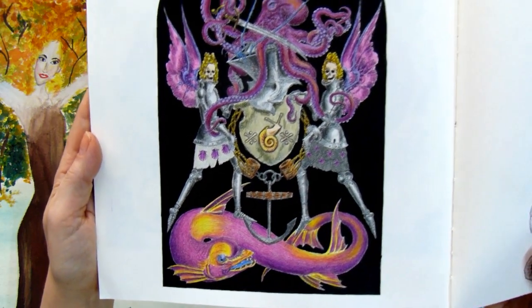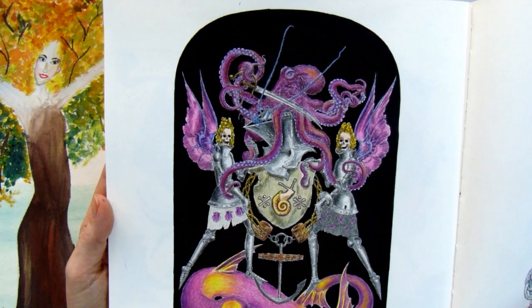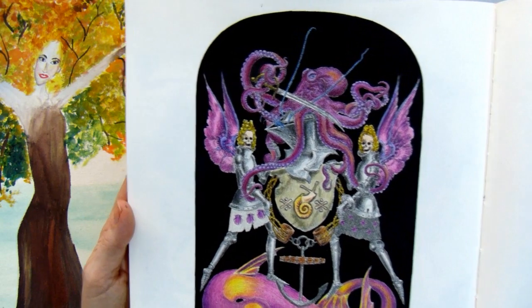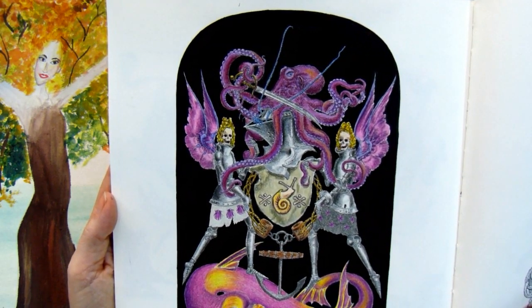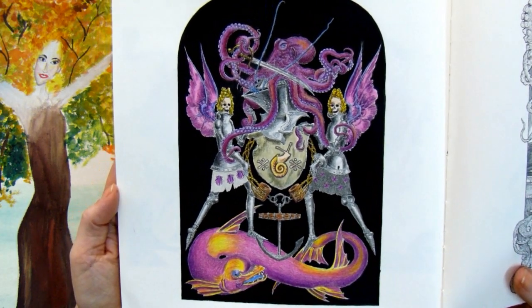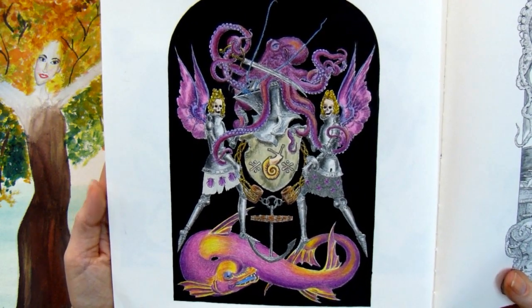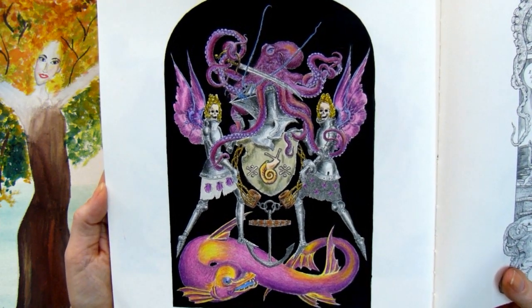And the fish and the octopus, also black background is very good for these colors. Though recently I try to avoid making black backgrounds, I prefer something more colorful, but once in a time I think it's okay, especially on those illustrations that you feel such background would be the best choice.